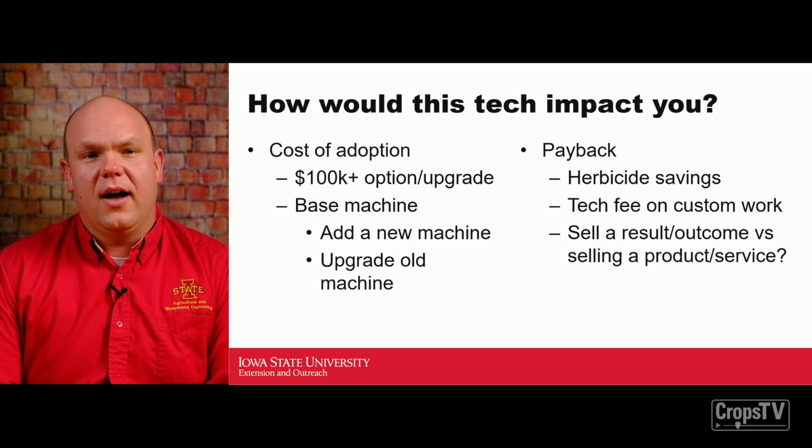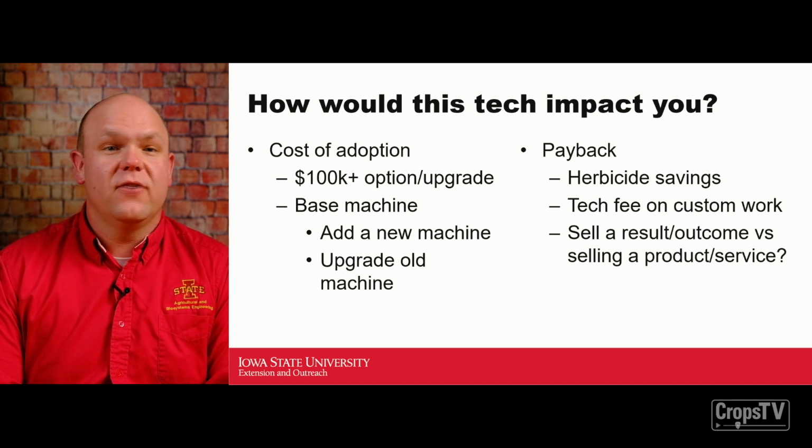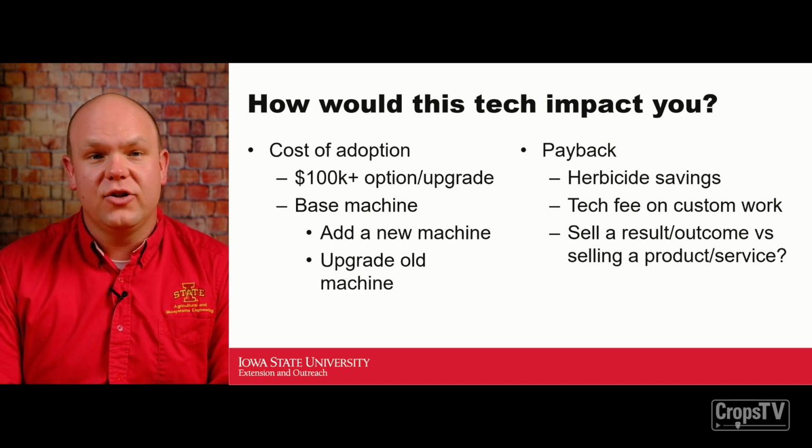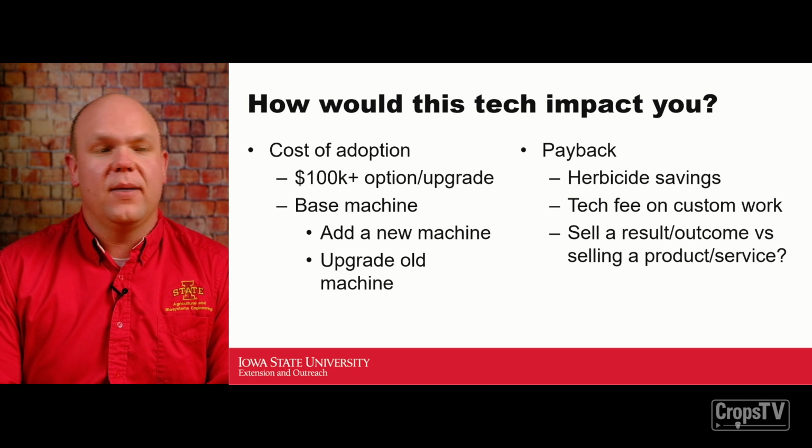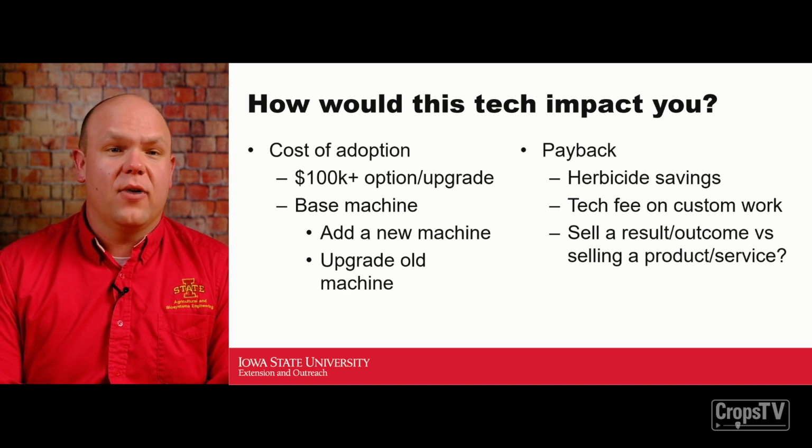So there are different ways to look at this, right? As we've talked about, you can get a machine from the factory today that has this technology built into it in a really integrated option that a lot of folks will want to have. That's one way to do it. Alternatively, you could also upgrade an older machine.